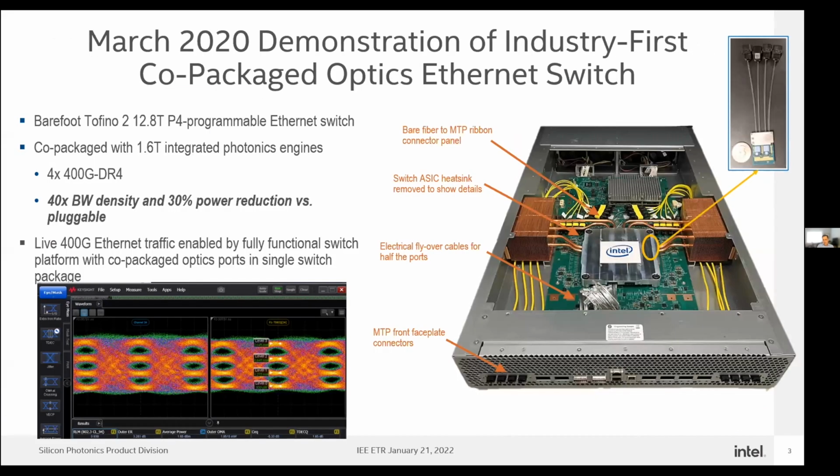But first, on the Ethernet switch, I've shown various versions of this before. We build a system in order to learn and to understand constraints and capabilities. So this is a fully functional live traffic Ethernet switch with co-packaged optics, and it's built around a 12.8T switch. We designed for 25, but 12.8 was what eventually made it in there from availability. Co-packaged with these 1.6 terabit per second engines, or parallel optics, so you can think of it as 400 gig DR4s, socketed as we talked about to have that abstraction or standardization point, which is seen here to the right. We have 4 of these engines around the switch here with the retention hardware here.